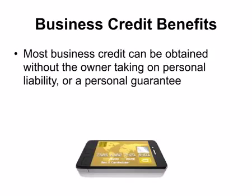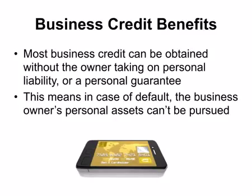One reason most business owners love business credit is that most business credit can be obtained without the owner taking on personal liability or a personal guarantee. This means in case of default, the business owner's personal assets can't be pursued.